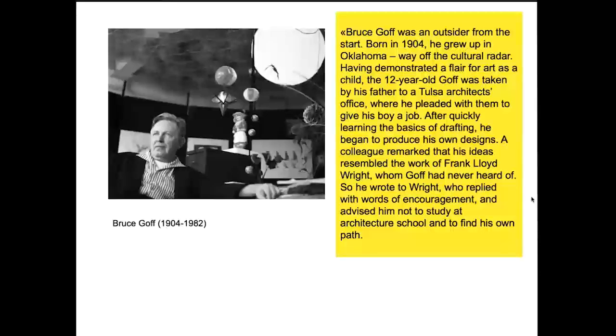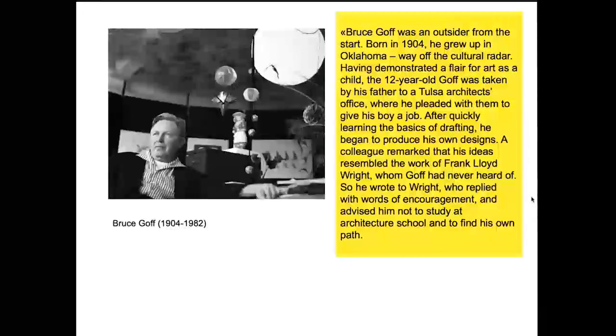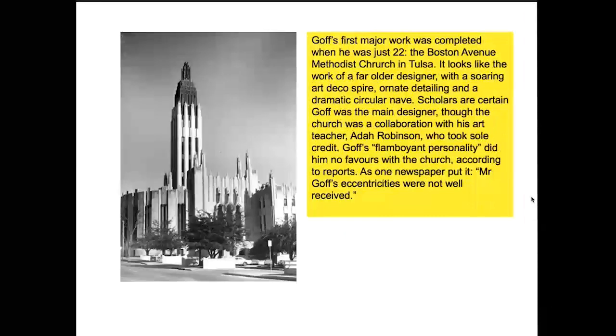And the last architect that I want to quote among the followers of Frank Lloyd Wright is Bruce Goff, an outsider of American architecture, born in 1904 in Oklahoma, far from architectural culture. It's a very important role to follow for the followers of Frank Lloyd Wright. Goff's first major work was completed when he was just 22, the Boston Avenue Methodist Church in Tulsa, Oklahoma, with a soaring Art Deco spire, ornate detailing, and dramatic circular nave.